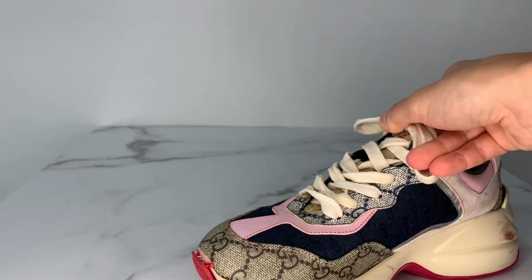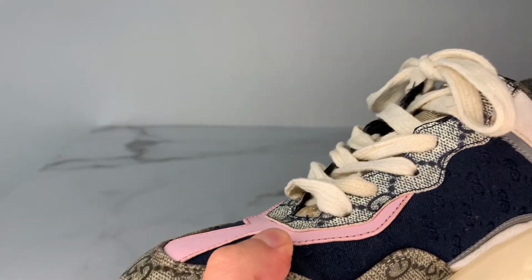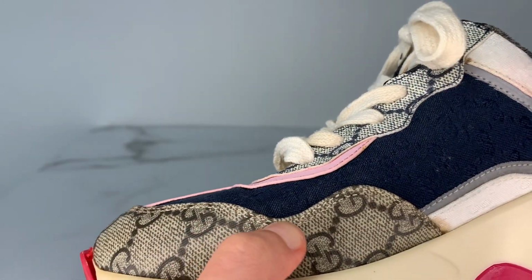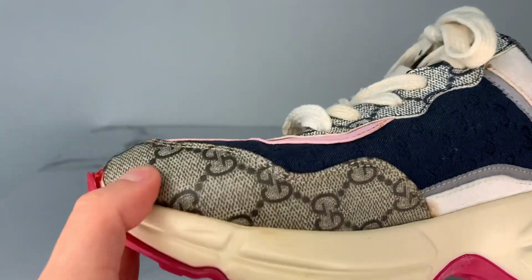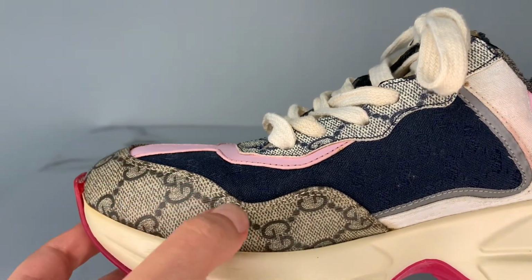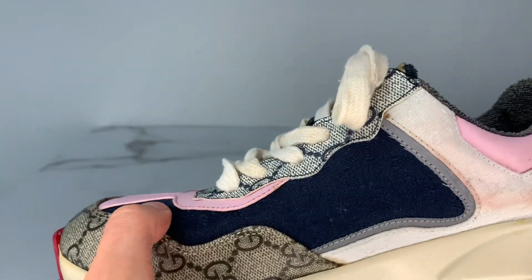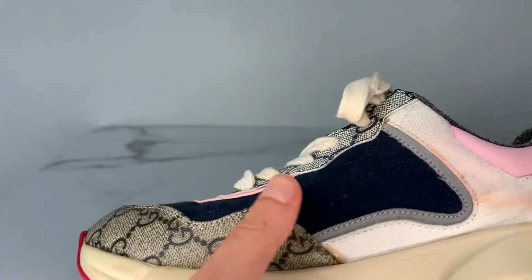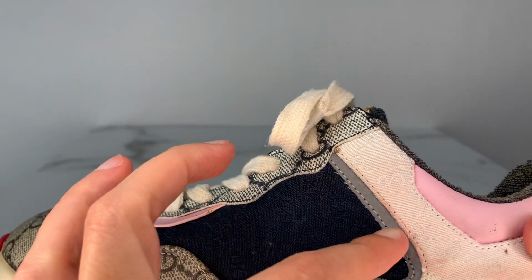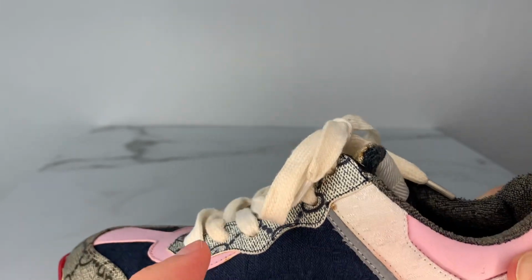Okay. Other things that I would say that kind of fooled me were the stitching. So the stitching is actually not as sloppy as I thought it would be. I mean, here it is for sure, but on some of these edges that are visible to the outside, not as messy as I would have expected them to be. You see some of these fraying ends on this reflective material. Gucci items will never have that.